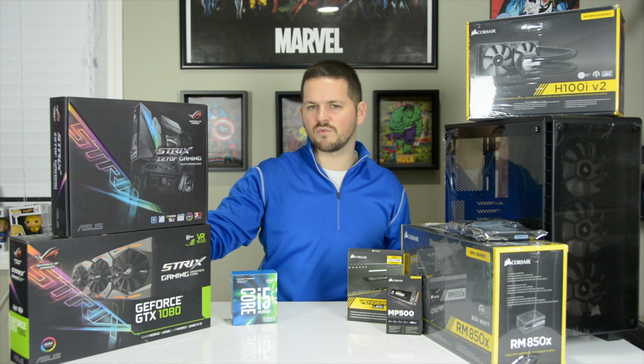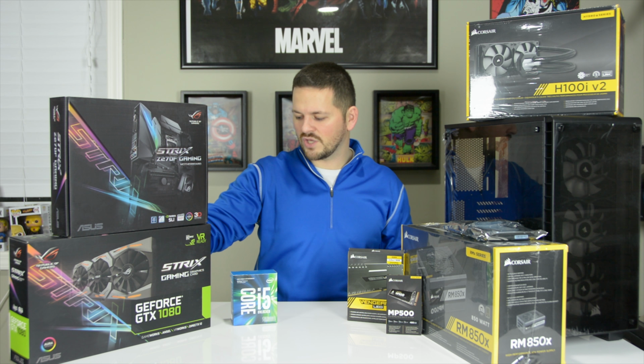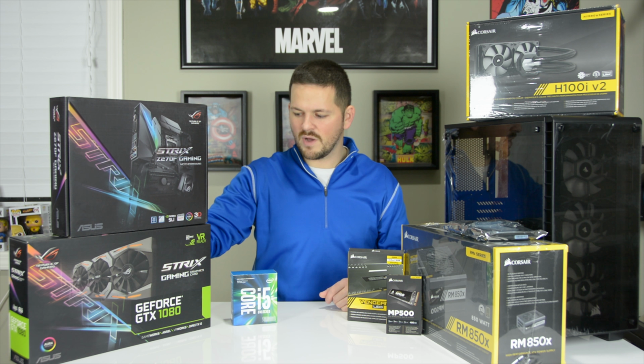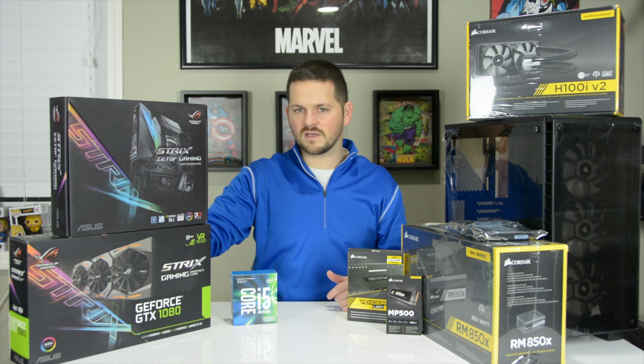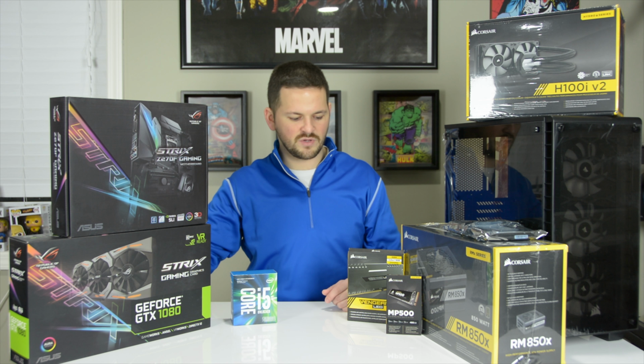For the graphics card, we're using the ASUS Strix GTX 1080. Been really wanting to try this card out, especially since it goes with the lighting of the build, same with the motherboard. But normally I've been using the MSI GPU, so I definitely wanted to try something different for this build.